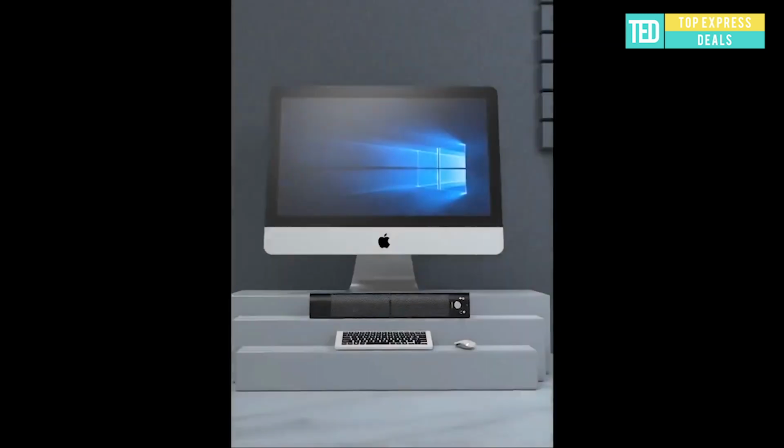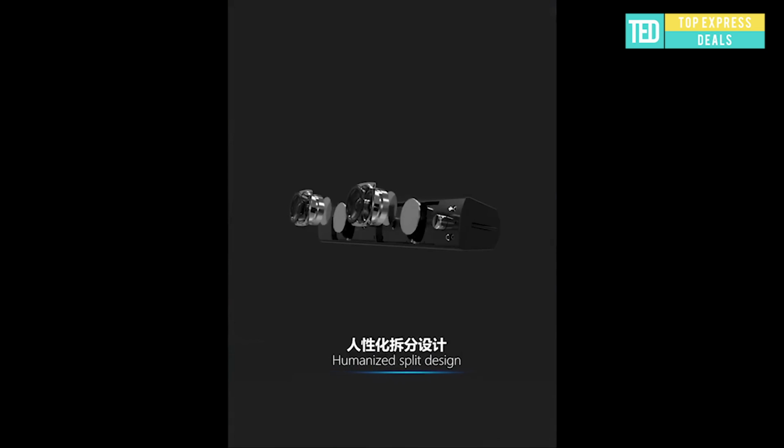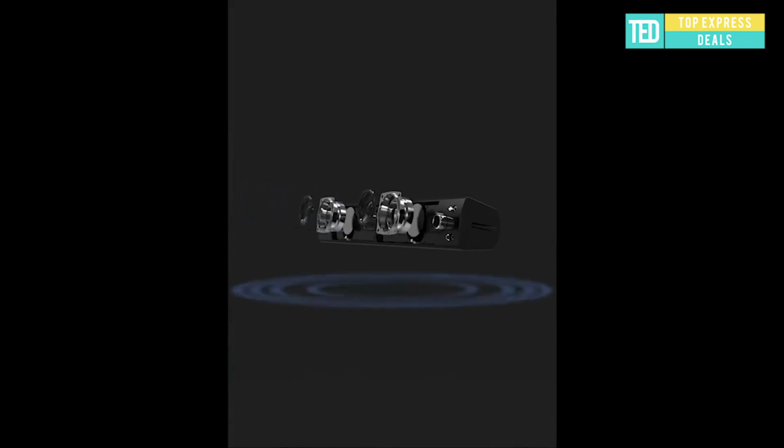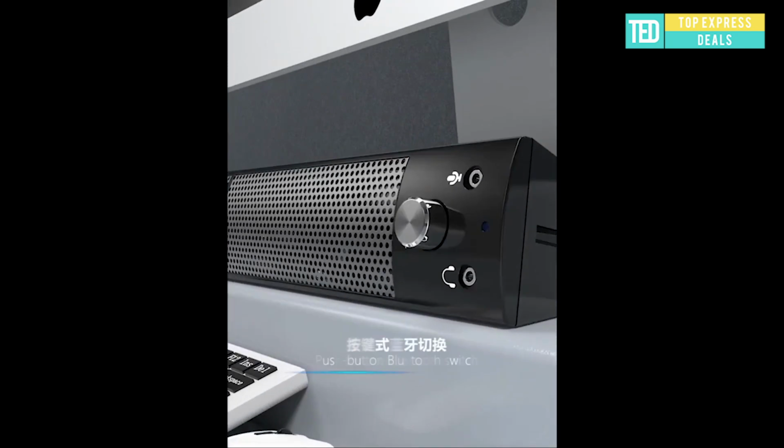Computer speakers. Treble sound and heavy bass multimedia speakers fill a room with so much music that it comes through crisp and clear, which provides you a more enjoyable stereo sound experience. Turn your desktop computer or laptop into the sound system.